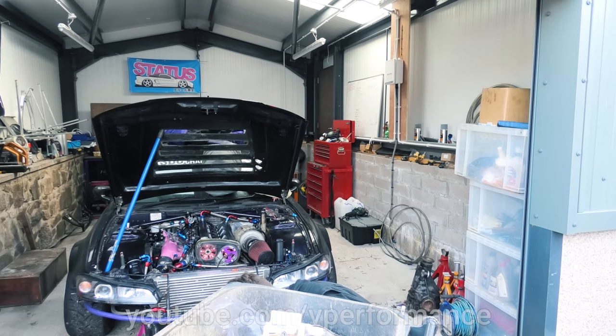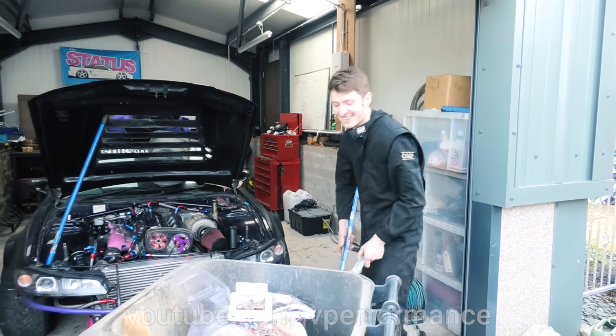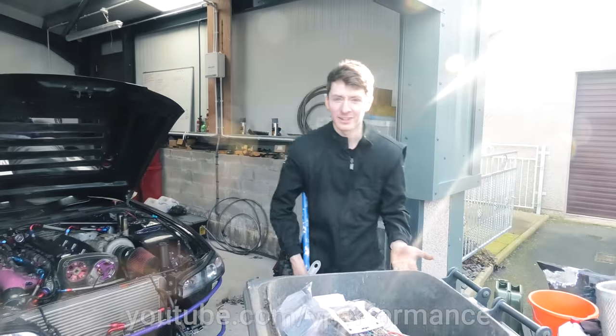It's actually the trash from inside his car he's taking out. All about that drift life. This is my new drift car. It's got a working lid.